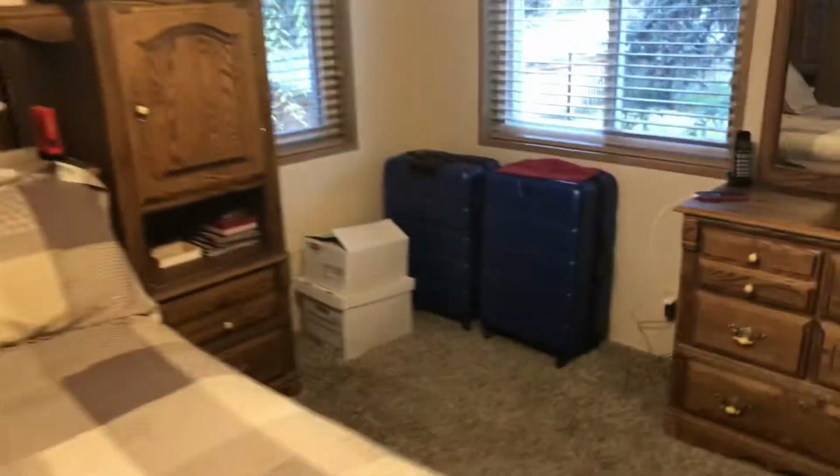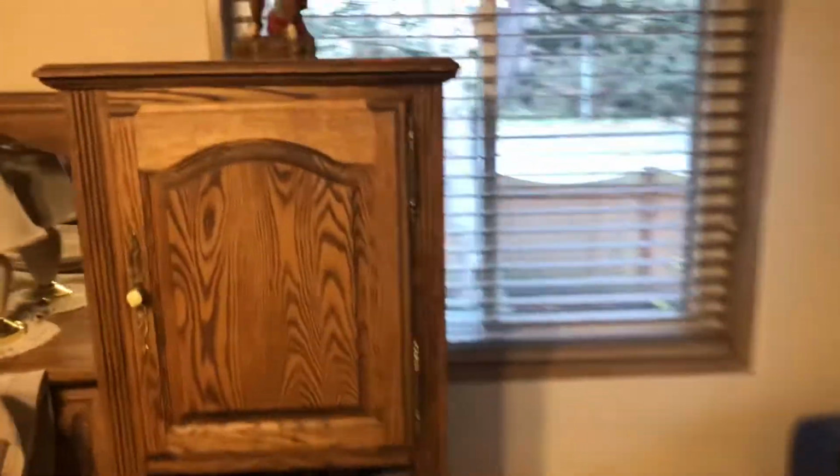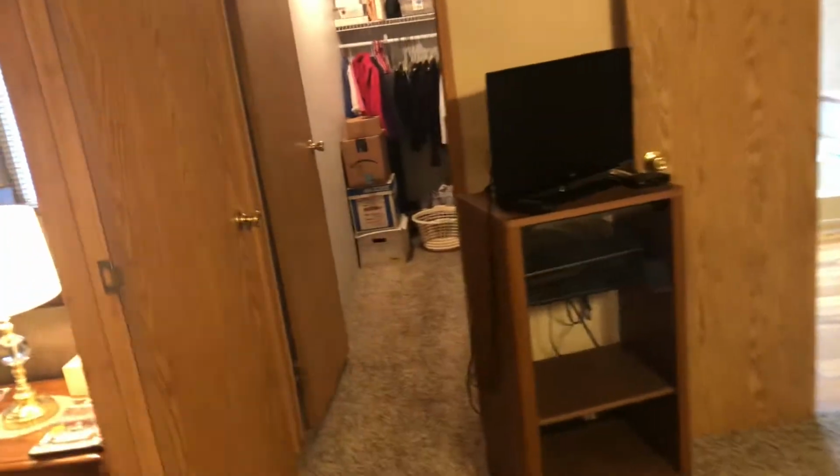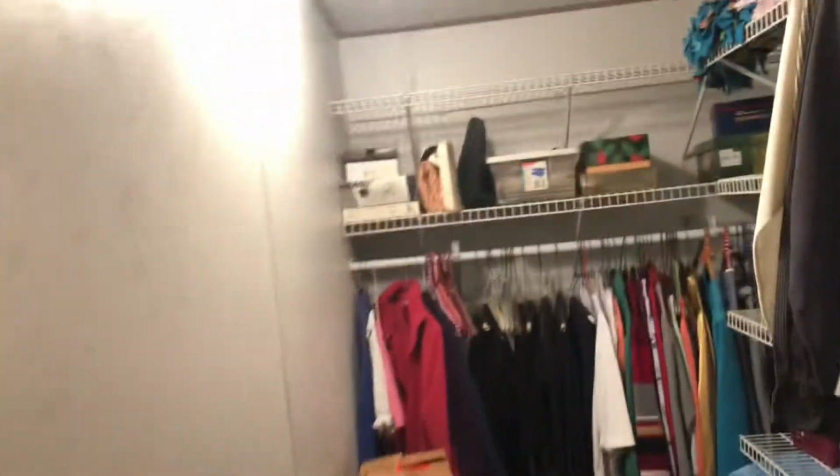I'll go ahead and pull back a little bit so you can see that a full set of bedroom furniture in here is not a problem. You turn around, you've got the dressers in here right now. You've got the bed with the big headboard and everything like that, ceiling fan, walk-in closet. You can see the closet's very good size. Coming in, got room galore, so you do have a very good sized closet in here.